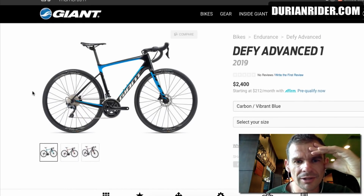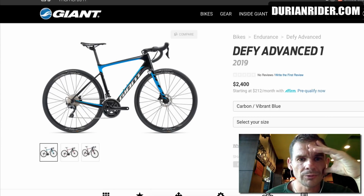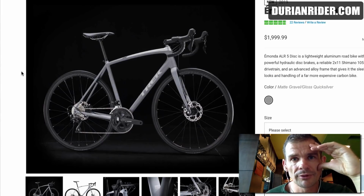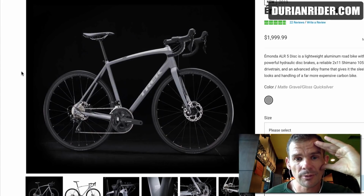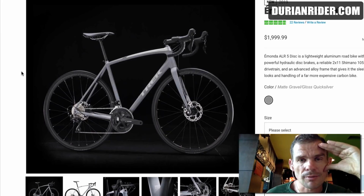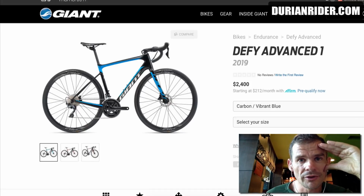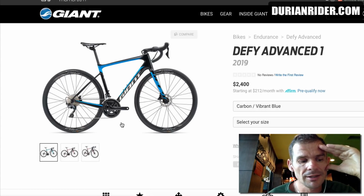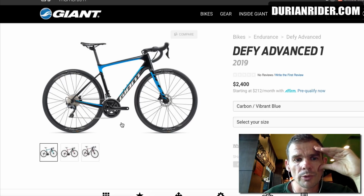Why is Giant releasing these bikes without Shimano brakes? Hopefully there's a good reason for it, that the brakes are actually better than Shimano. So if someone from Giant can let us know, are the Shimano brakes worse than the Giant ones, and that's why Giant's now going to use their own brakes? Maybe that's a possibility. Maybe someone at Giant's like, nah, we can engineer a better brake than Shimano, and we're going to use it, because we don't think the Shimano brakes are good enough.